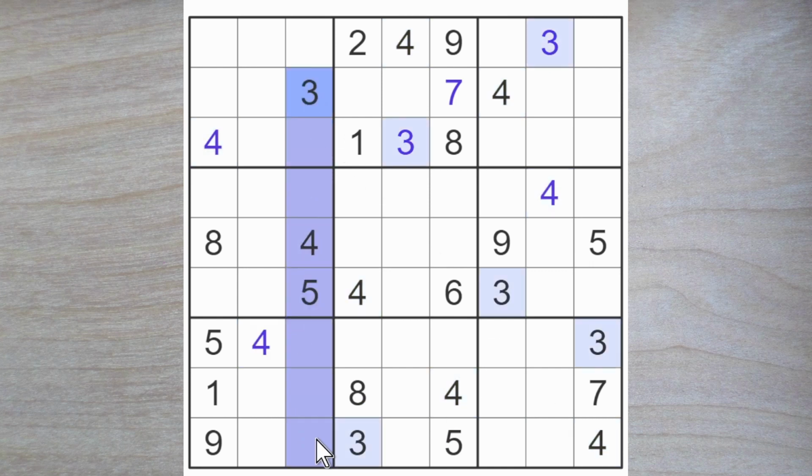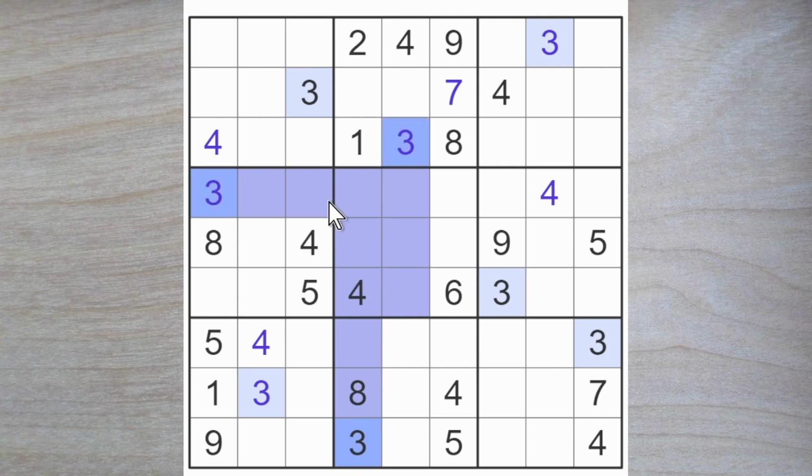This 3 blocks down, this 3 blocks over, so a 3 must go here. Now we have 2 3s blocking up and down and 1 3 blocking across, so 3 must go here as well. I think we only need 1 more 3, don't we? Yes, that should be possible. A 3 blocks up, 1 blocks down, 1 blocks over, so a 3 goes here. We now have all the 3s and all the 4s for this puzzle.